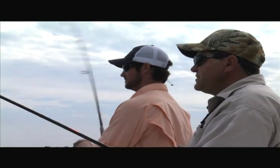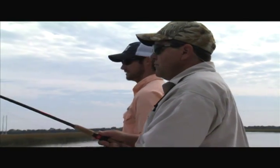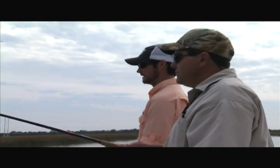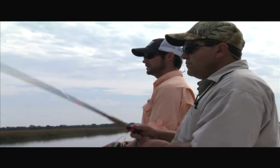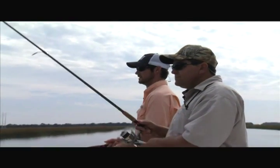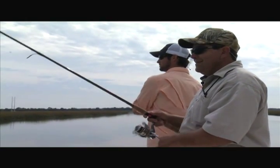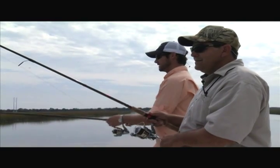Well, what's your favorite tide to fish? If I'm gonna come out here for the trout, I usually like the incoming tide, a low tide coming in. And we got an incoming now. We're actually gonna hopefully catch a little bit of both, and hopefully get some nice redfish action later on top water. That's what I'm waiting on.